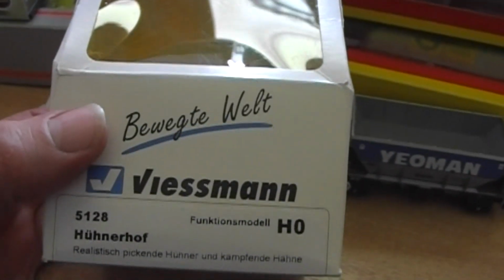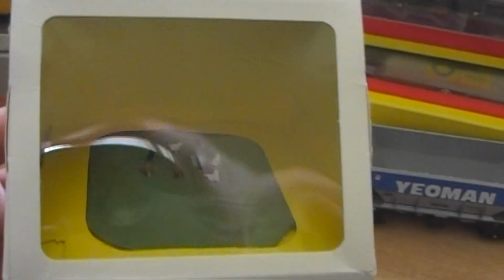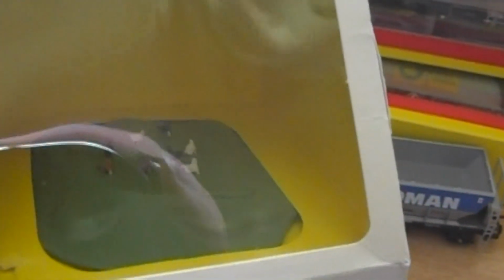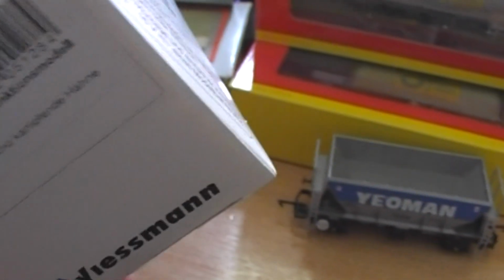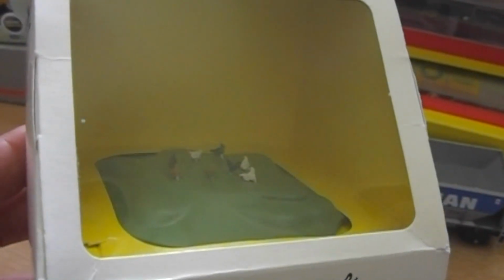This is a Weissman animated model, which any of their animated models are not cheap. And this is the chickens. Now the idea is obviously use scenic, a little mound with scatter or static grass or something, and underneath there you make a hole. There's a little motor and a magnet underneath this, and it rotates round and the chickens peck. So they look like feeding chickens. All you need is say like another little figure of a woman with a bucket of grain throwing out the chicken feed, and the chickens are going round pecking away. Looks quite effective.